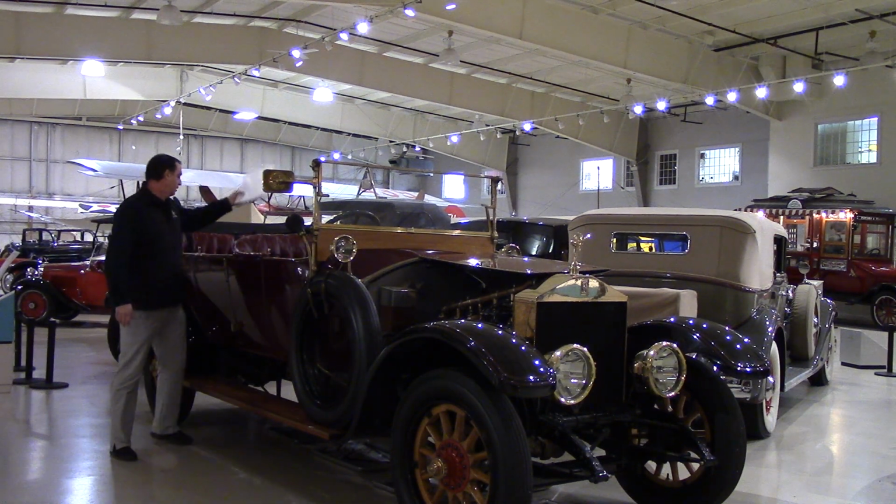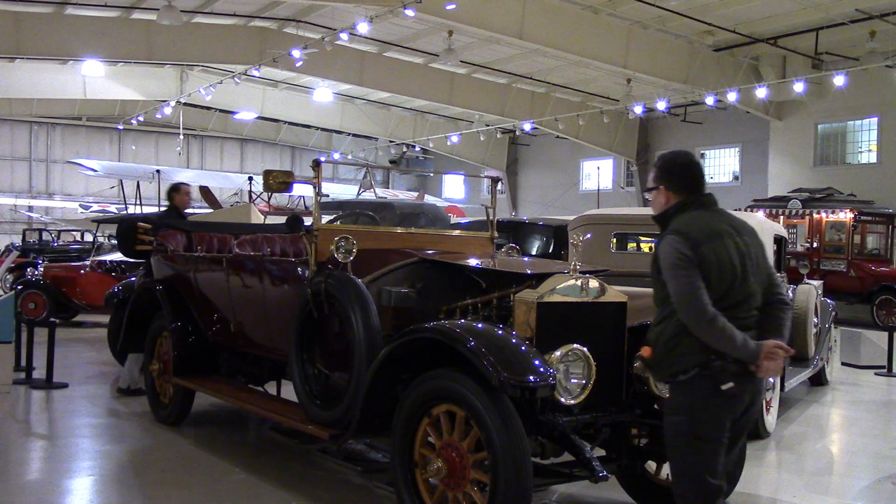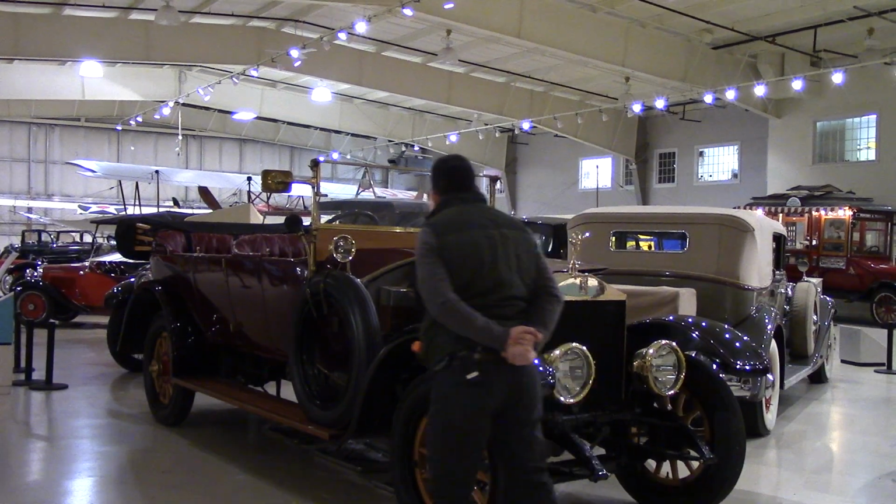And if you want to gather around and see some of the controls, I'll come from the back side to show you what we're looking at.